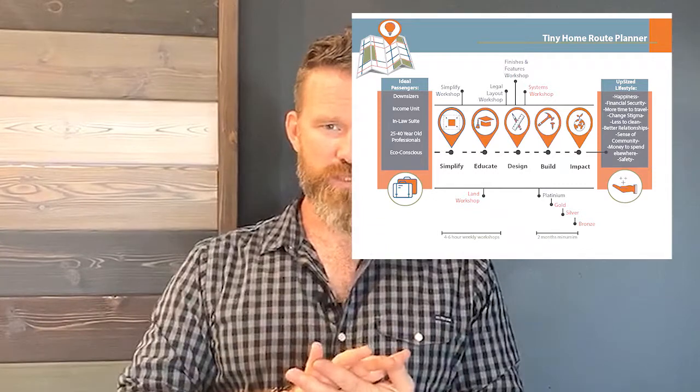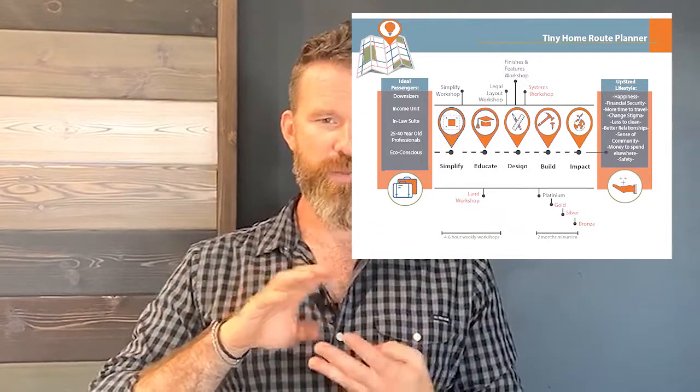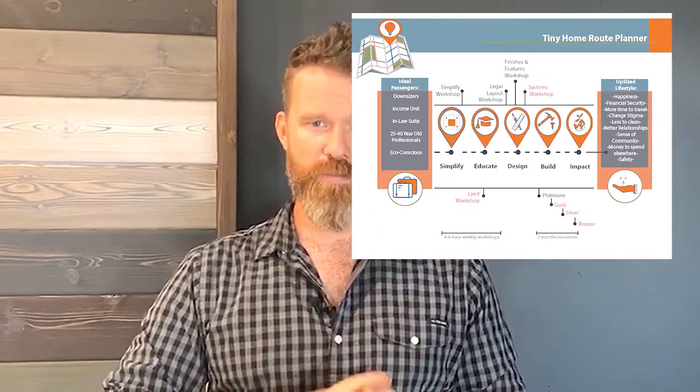So there's 5 workshops in total. 3 of them are mandatory, and 2 of them are optional. So legal land, for instance, is an optional one. If you're going to be hiding in the backwoods somewhere, do you really care about the legalities of the land around where you want to live? Probably not. We have someone right now who wants to build the tiny home on a barge in the water. Guess what? That's classified as federal land. There are no building permits. There are no regulations for what you build on federal land. So they don't need to go to the legal land workshop.